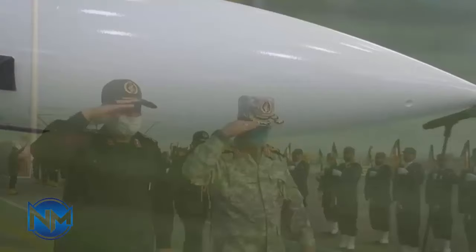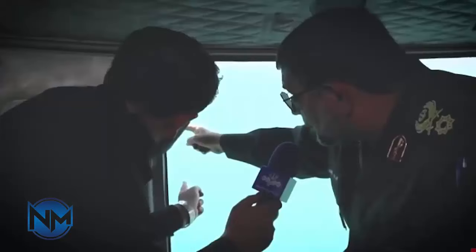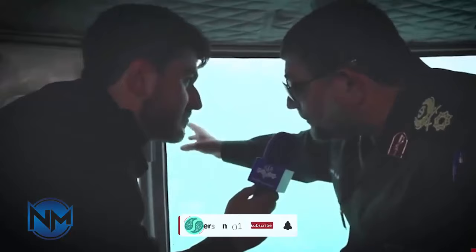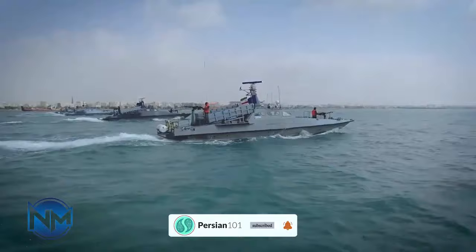Whether this boat will be extensively used remains unknown because only one has reportedly been constructed. Although some small boats usually carry MANPADS, this is the first small boat with a complete surface-to-air missile system. It is pertinent to note that smaller boats are particularly susceptible to air assault. However, this is one of the many domestically produced innovative military equipment that has drawn global attention.